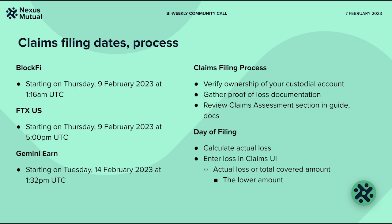And then once that's done and that's verified, you can gather your proof of loss documentation. That's submitted publicly through the UI during the claims filing process. Make sure you censor any identifying information so that you can retain your privacy. And you can review the claims assessment section in the guide and in the docs, whether you're filing a claim or you plan to act as a claims assessor.